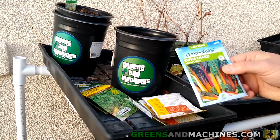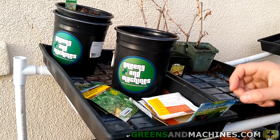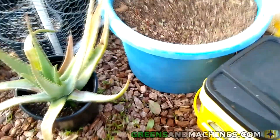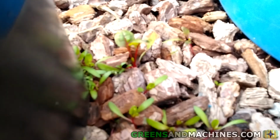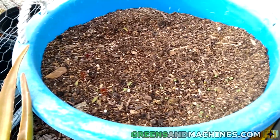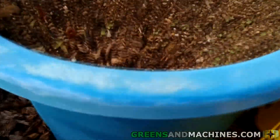But they kind of fell off the plant onto the ground, and they just took off and started growing already. Like there's some pretty good developed ones. So here we come over here and we can see all the Swiss chard seeds that started germinating below the pot. I should put a pic up in a few seconds so you can see how big and how many seeds came off this plant that was in this blue bucket here. And you can also see here I've got a few Swiss chard that have germinated.